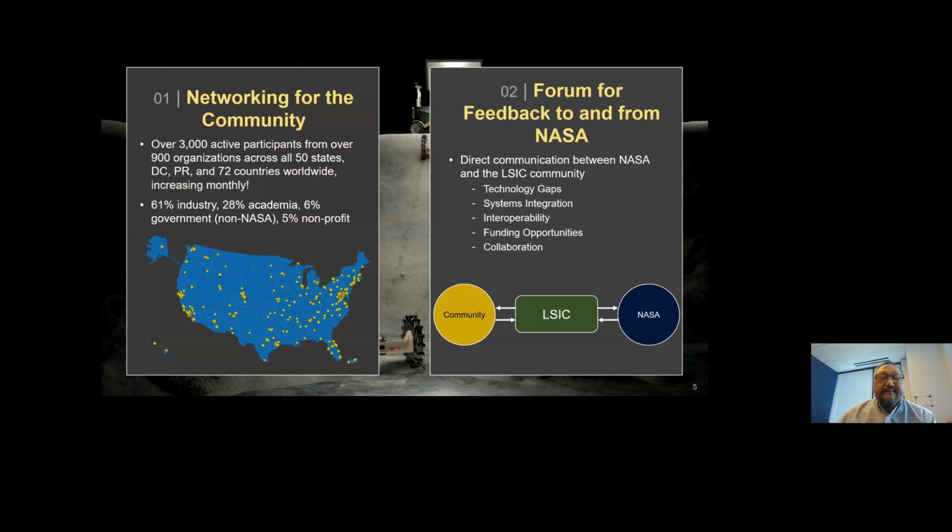It's also a forum for feedback to NASA, as I mentioned, and a forum for us to communicate our intents, our plans, our architectures, and our needs. We can involve the community in integrating our systems and our needs. We have special meetings and focus groups looking at interoperability. We provide funding opportunities, and on a monthly basis we talk about upcoming funding opportunities in NASA and other areas, and we foster collaboration across the membership.